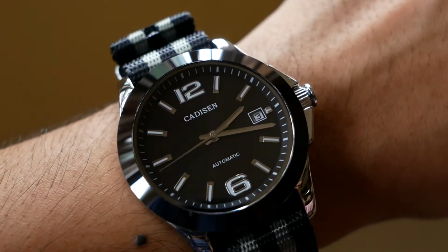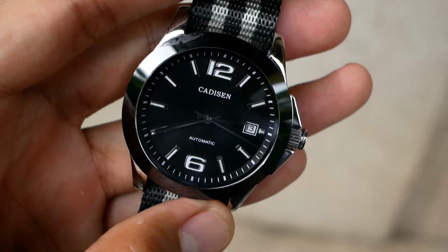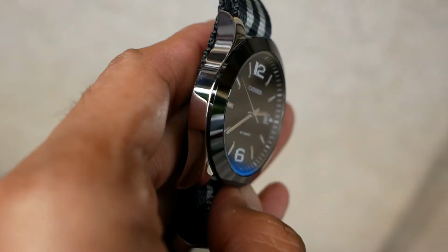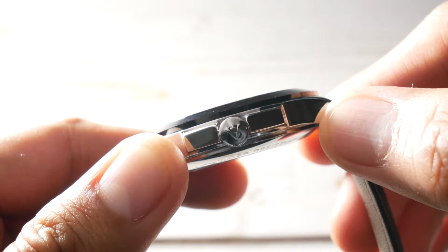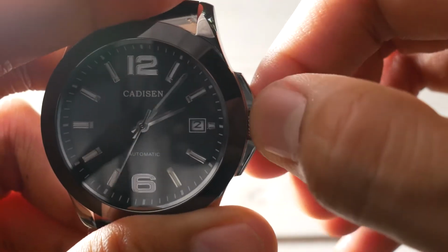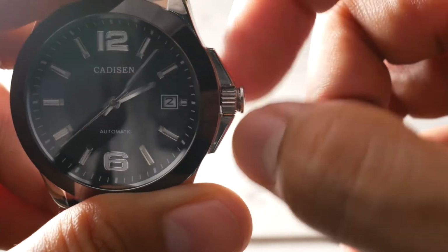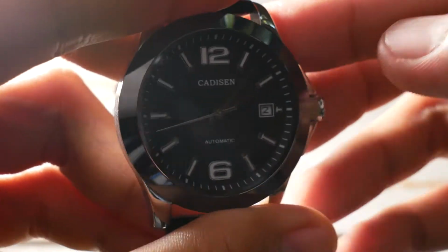Now, the finishing on the case is all glossy, while personally I think having satin or brushed finish on the front of the watch and the gloss on the sides would have looked better. The crown is signed with a Cadisen logo, and it's designed with an indentation which makes it easy to pull and operate. The movement also hand winds, and while turning the crown, a reassuring amount of resistance can be felt.